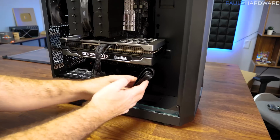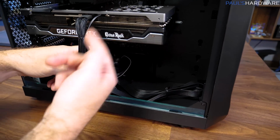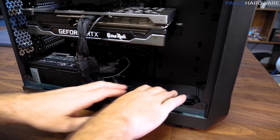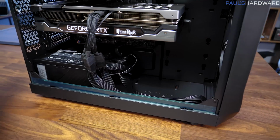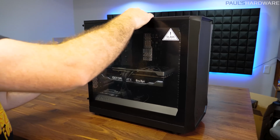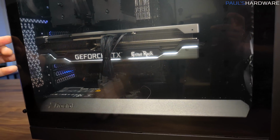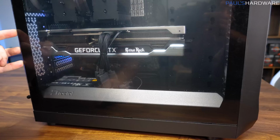I do have this little excess loop of cables, and that's actually from the graphics card, which requires 3 PCI Express power connectors. But I was able to zip tie that together, and I'm gonna push it up here against the side of the case so that when our side panel goes on, the little lip there pretty much covers it up. Although I do want to get rid of that one cable that's sticking out there still.